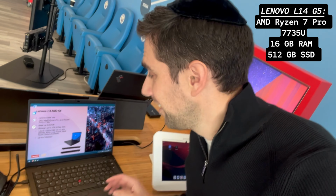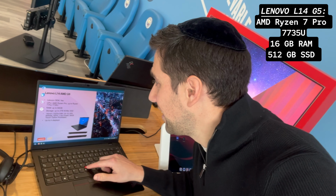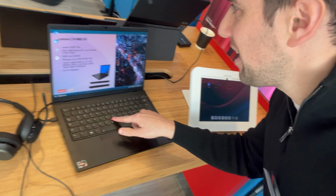As you can see, on this lower level model laptop, the L14, you've still got the little red button, the famous ThinkPad style button there, iconic. The internet famous MacBook killer is still alive, as you can see. The T16, the T14, obviously 14 inch, 16 inch, and looking sharp as ever.